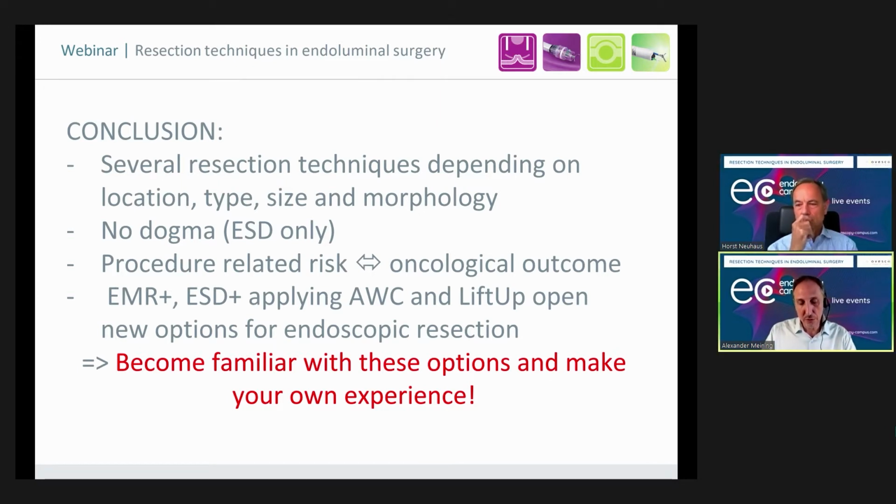You can reduce the risk by two aspects. The first one is that you use lift up or something similar, so that you have a really nice stable cushion to minimize that risk. And then what's also important, and this is also part of the technique, and Karel is very well aware of that, is that when you close the snare, you have to push back a little bit. This is the so-called push-back step. That's a part of that EMR plus technique, that you really try to avoid having the muscle layer inside of the snare. So I would say maybe three aspects.